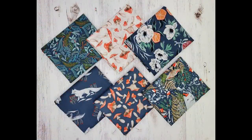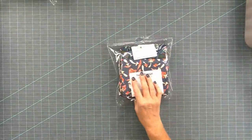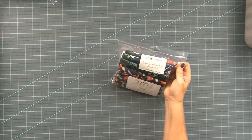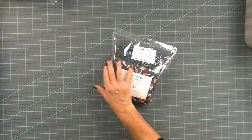So this one is, again, not necessarily Christmassy at all because it's got just, you know, winter and some mushrooms and stuff. So I love the spooky characters of the foxes. So I was thinking of either doing a pitter-patter. I think it would be great for any kind of table runner using the mushrooms. And just kind of a wintry, nice blues in this. So just a 6-piece bundle.